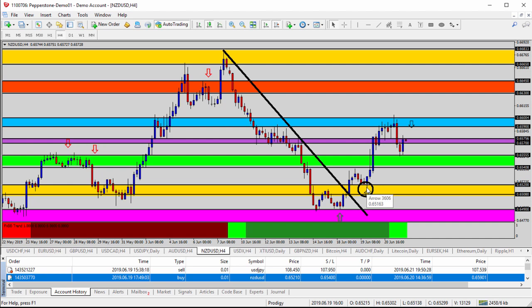Missed it by 1 pip on the top of the yellow zone, and we were able to capture profit. First off, at the green shaded area into 0.6540, 0.6555, and at the extent of the trade, you can see this trade was closed at 0.6590, which is all the way back up here at the blue shaded area. So pretty decent profit. We're looking at about 70 pips of profit from the yellow to the blue shaded area on the New Zealand dollar.